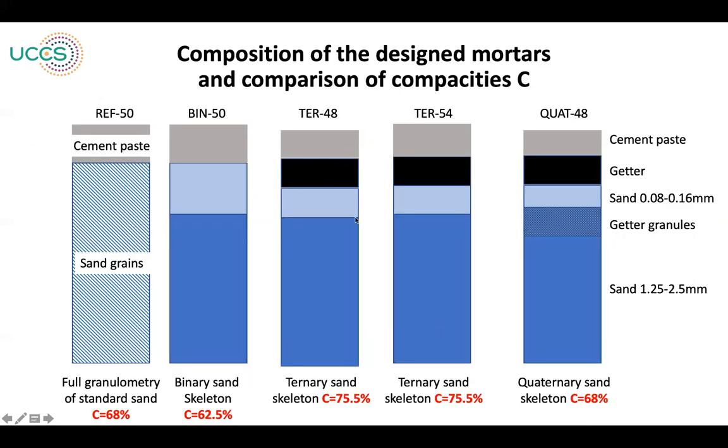paste. We have another ternary mortar which is more suited to CM5 cement with a water to cement ratio of 0.54. And we have a quaternary mortar with CM5 cement, which uses getter granules in complement to getter powder.